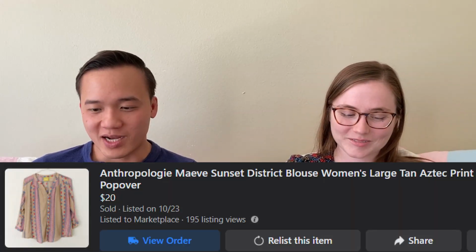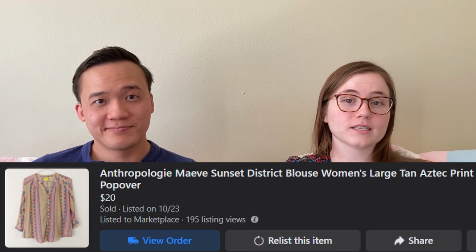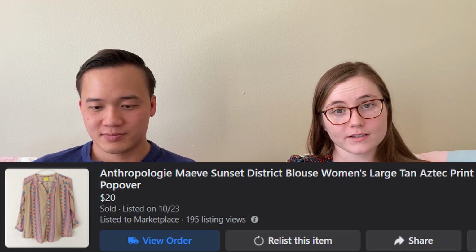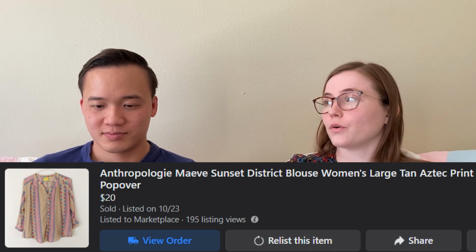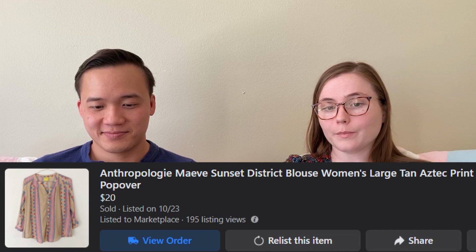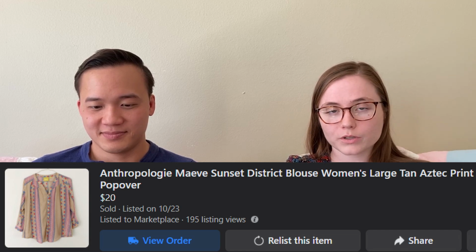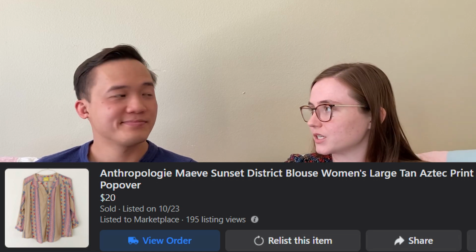Right. So moving on. We sold this Maeve button-up top for $20 on Facebook Marketplace. Another good sale because it was super fast. And Maeve does not sell like that for us on eBay and Poshmark. So maybe you should be listing your Maeve things over on Facebook Marketplace. But I'm not really sure what about this top was desirable enough to make it flip within one day. Maybe we just had it priced right.